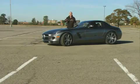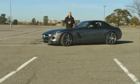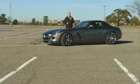More importantly, the car is based on lightweight construction, and the oil pan, there isn't one on this car. The engine uses dry sump lubrication. When you lose the oil pan, you drop the engine down, which lowers the center of gravity. You add that lot together, my friends, and you have a car that goes well beyond expected limits.